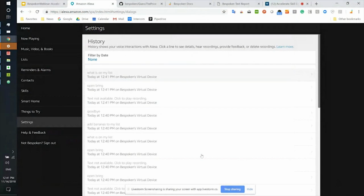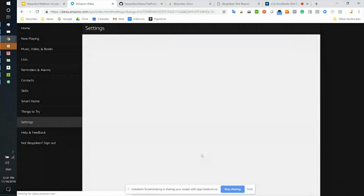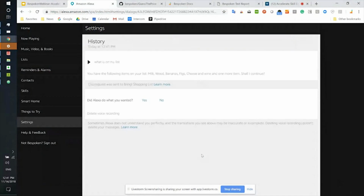And while it was running, just to show you, if we pick on one of these interactions here, say what is on my list, I'm going to open, well, actually, I guess I can't easily show it. In this history, though, it's going to have each of these interactions, and we can actually play back and hear the audio that's generated. What is on my list? I don't think that's going to actually play out through my speaker, but if you go into this history, you can hear what Polly is saying, and you can use this to actually debug interaction model issues.